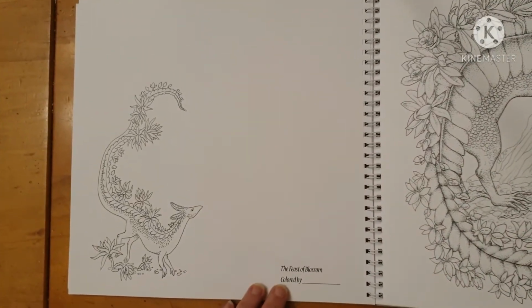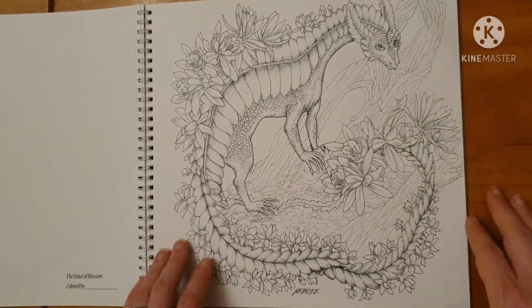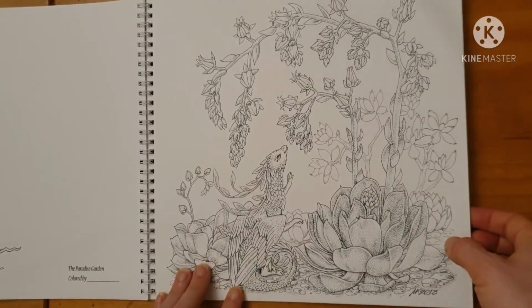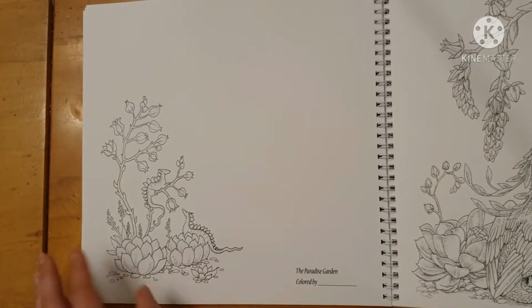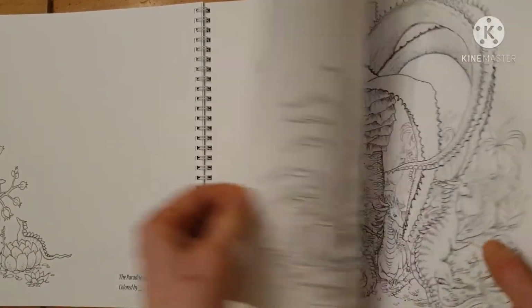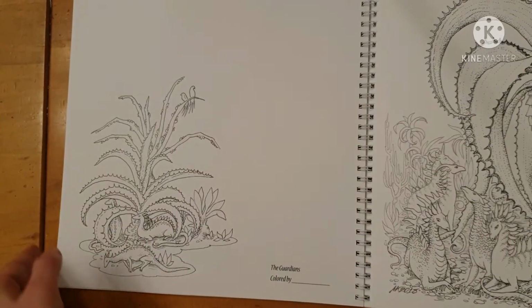Feast of Blossom. And there's your main page. The Paradise Garden. And smaller area on the opposite side. So it's just absolutely beautiful pictures of dragons in very natural settings.